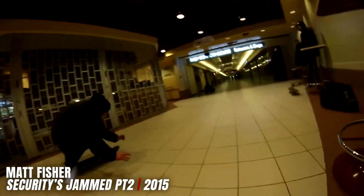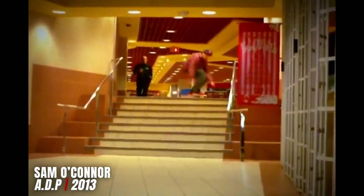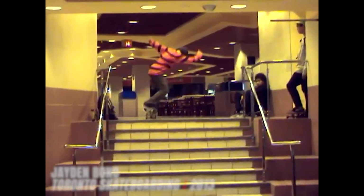Matt Fisher, he does pre-grab, and then he continues down that fence over there, and then does tray flip on flat, and then ends it off with a nollie heel. Sam O'Connor, his ender in ADP, did varial heel. Kirk Roach does tray flip, then nollie flip. Jaden Bono, he does backside 360, he frontside flipped it, and he also switch big heeled it in one of Kenny Scared's montages.